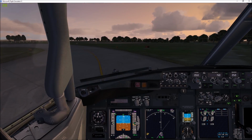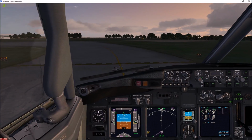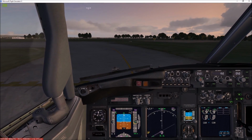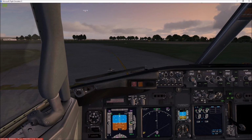Flashing lights there indicate the stop bar, which is the limit of our clearance. So we'll stop here. Parking brakes set. Excuse me, Skyways 3394, he's just disconnected now, so runway 05 left, clear takeoff, winds 070 at 4 knots. Clear for takeoff runway 05 left, Skyways 3394.